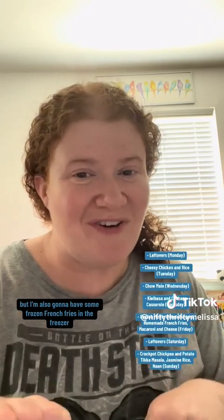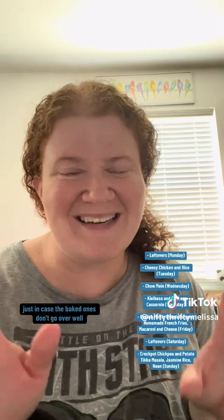My son has really been wanting us to make homemade French fries, and we don't have a deep fryer, so we're going to bake them. But I'm also going to have some frozen French fries in the freezer just in case the baked ones don't go over well. And then mac and cheese, kind of like a little cookout.